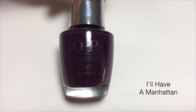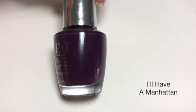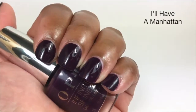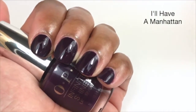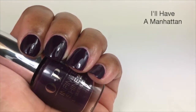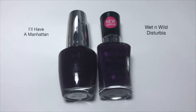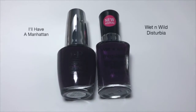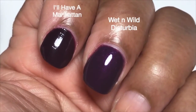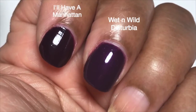The next polish is called I'll Have a Manhattan, and this was almost a one coater, but this is two coats that I'm going to show you on my nails. It's a very dark plummy purple, very thick, and it's very shiny. It's probably my favorite of this whole collection. The dupe I have for this, well, let's not call it a dupe. The comparison polish I have is by Wet n Wild, and it's called Disturbia. But it wasn't a good comparison, as you can tell. It made I'll Have a Manhattan look like a completely different polish.